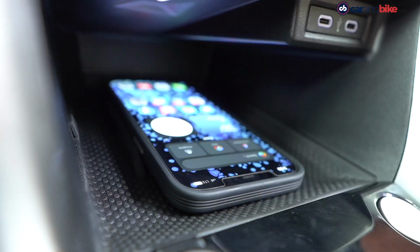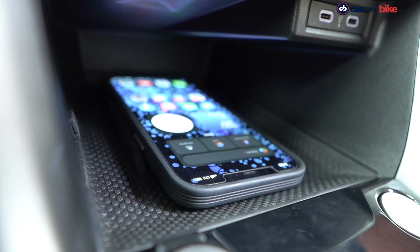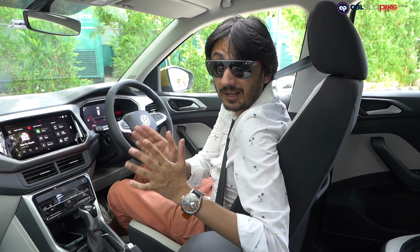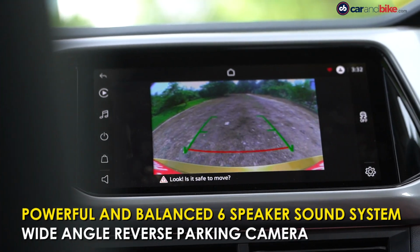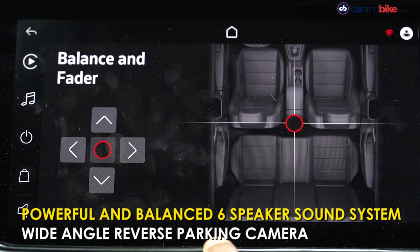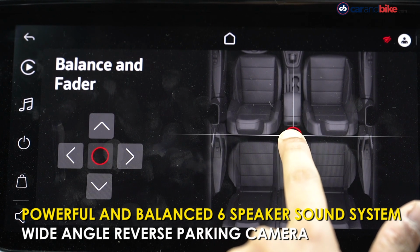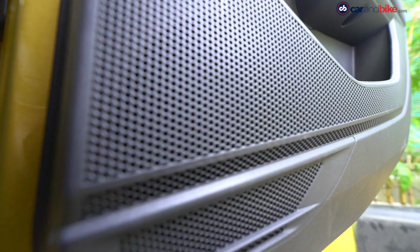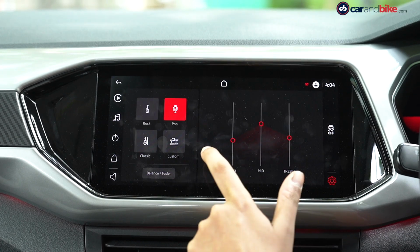Minor quibbles aside, you also get wireless charging out here, which is really nice to have, but as always is slow as a tortoise when it comes down to charging your phone. The car gets reverse parking cameras, really good ones, which offer a wide field of view and great clarity even when it is dark. You also get a pretty sweet sound system on the car, which again is a hallmark of any German car. It has 6 speakers, which is lower than the competition, but it gets the job done with an assortment of music.